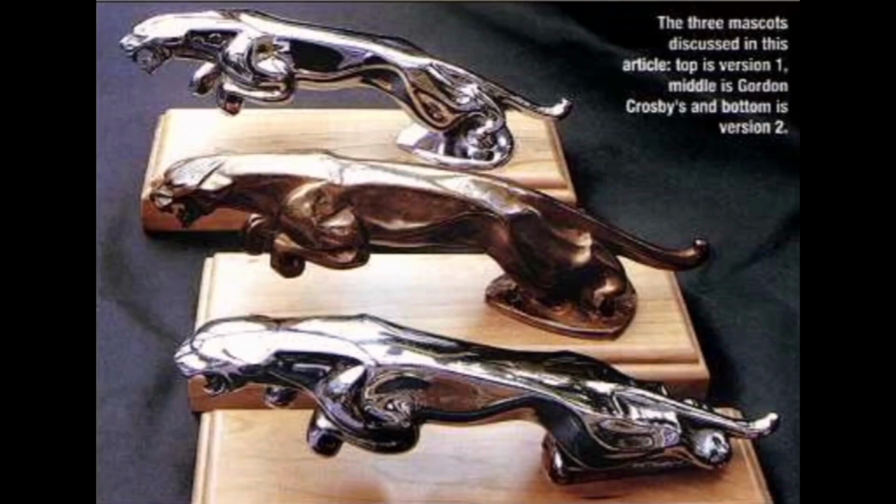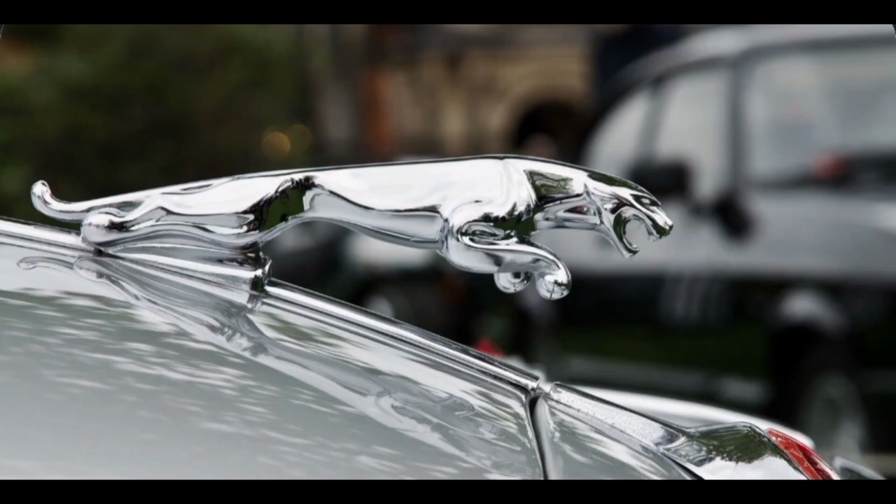to fast forward to 1955 and the Mark I saloon, the 2.4 litre, and it was offered with a mascot as an optional extra on the standard model, and eventually as standard on all other models. But although it stayed the same overall length, the mascot had undergone quite a radical reshaping. So let's have a look at version 2.